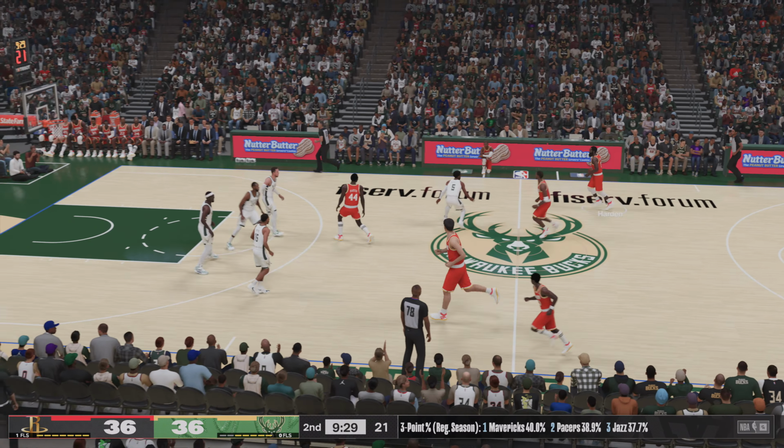Never easy to bother or pester Antetokounmpo. I mean, that guy is locked in on the hoop. And he's determined to beat the defense. No good with the layup. And you can see the defender's afraid to kind of get in his way a lot of times when he's on his way to the basket. But on that one, they were there.